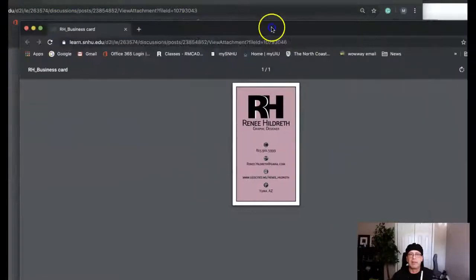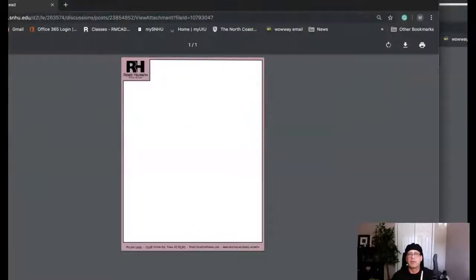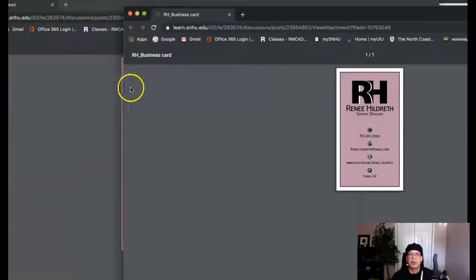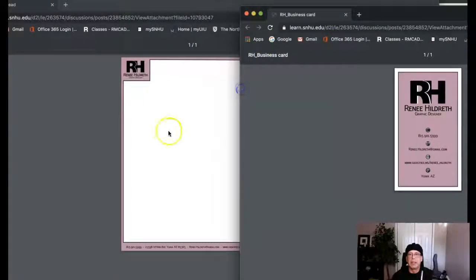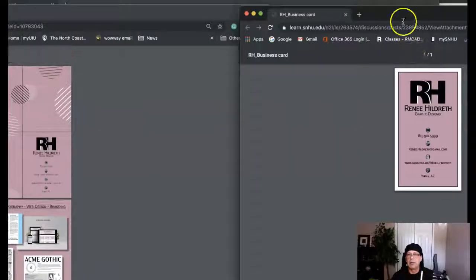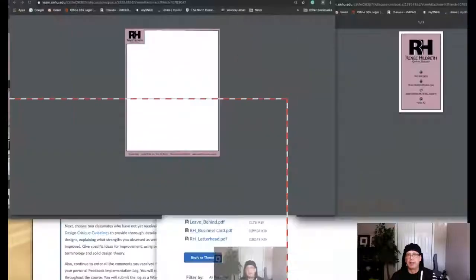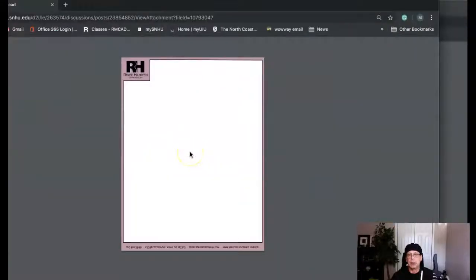Now, I've got everything up here. I think the first major thing we see is a really jarring difference between the business card and the letterhead. The reason I say that is because the letterhead has a white background, while the business card and your other collateral materials have this light pink mauve background. I think that's problematic. I really do. And I think that is going to create an issue in the long run. I've got a really good suggestion.